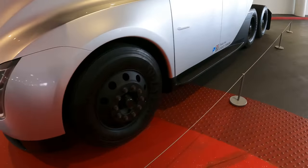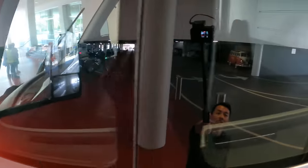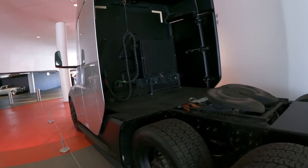Around this side as well. More door handles. And again, I'm just gonna see if I can film in there. Inside the cabin. That is so cool. Let's take a look around the back here. Around the back of the Semi, ta-da! There we go.